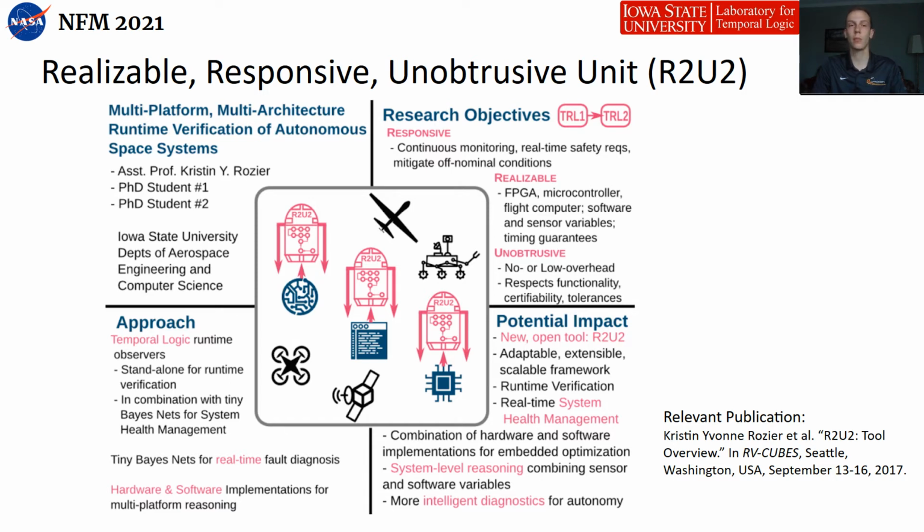R2U2 is an extensible framework for the runtime system health management of cyber-physical systems and was developed to monitor expressive properties of systems in real time, with little overhead and significant constraints. R2U2 can run in hardware like FPGAs or in software, such as the C++ Arduino framework used in our ACS. R2U2 can monitor hardware, software, or a combination of the two, and it can analyze a wide range of system requirements during runtime. Originally deployed on unmanned aerial systems, R2U2 is designed to run on a wide range of embedded platforms.